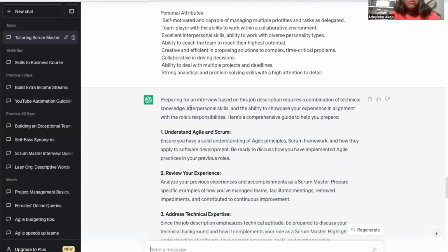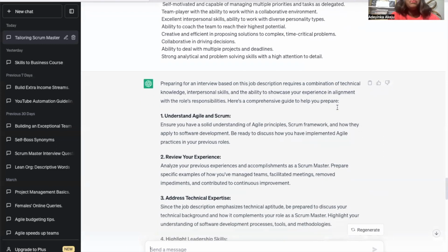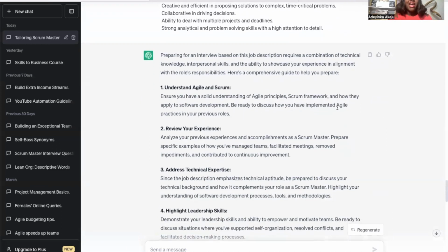So it says, preparing for an interview based on this job description requires a combination of technical knowledge, interpersonal skills, and the ability to showcase your experience in alignment with the role's responsibility. Here is a comprehensive guide to help you prepare. 1, understand Agile and Scrum. Now, you can imagine this tool is providing you guidelines for you to prep. And this is exactly the same way I would have coached you to prep for an interview if you actually came to me and gave me this job description. So I know that this AI is on point.